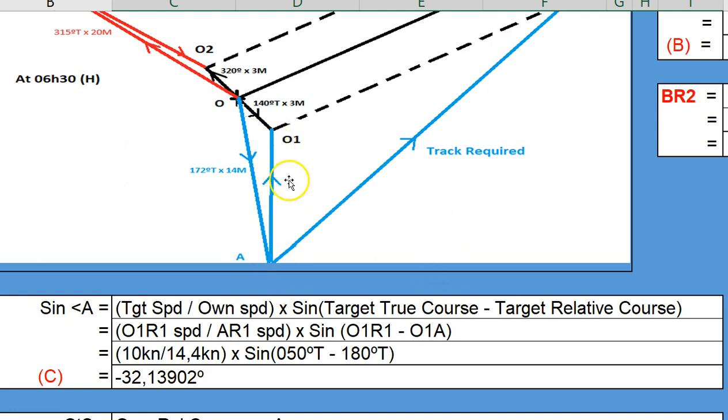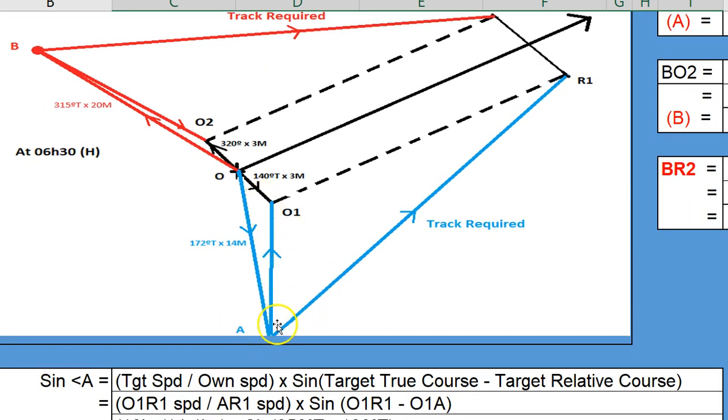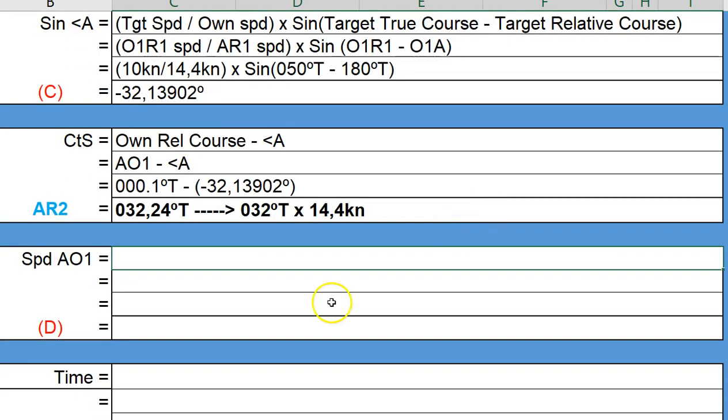And once we've got that speed, we already know a distance for it. The distance was 11.6. That speed we can relate to the 11.6, and that's going to give us a change in time. That change in time naturally will be for this entire triangle, which means we've also got a change in time for this, and we can use that to find the time of rendezvous.